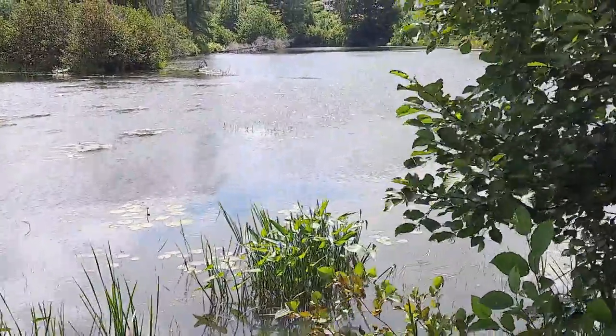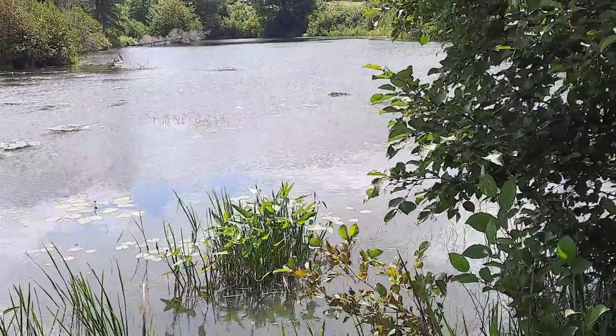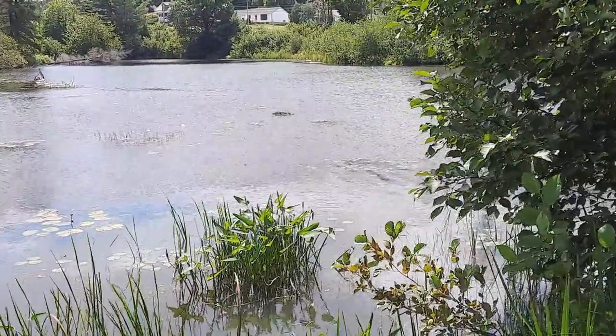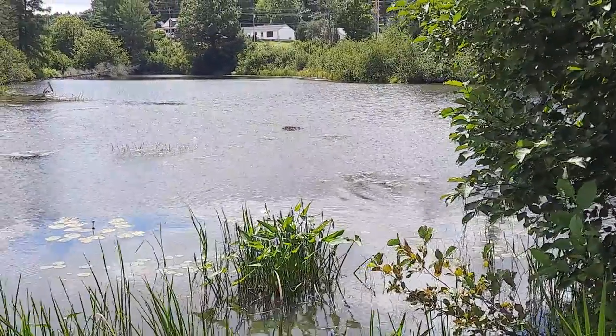This is on the York River that runs through the town of Bancroft.